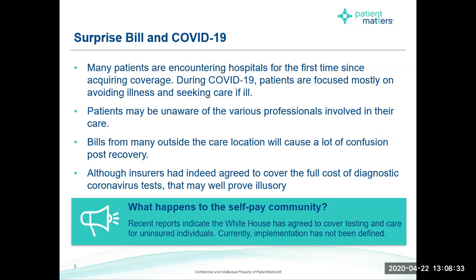Bills from many outside the care location can cause a lot of confusion post-recovery. If you've ever had any type of scheduled service that includes diagnostics, you will get a bill from the hospital, you might get a bill from the provider, you might get a bill from somebody who read the x-rays and your CAT scan. There's a deluge of bills that come through, and you pay the first one assuming that your responsibilities as a consumer have been met. And then the third and the fourth one comes through, and that comes as a surprise. And so that's an example of how surprise bills can be a huge dissatisfier for the patient.